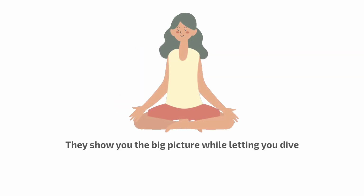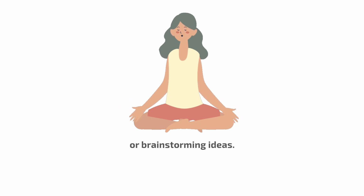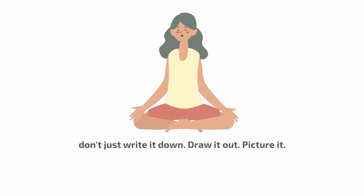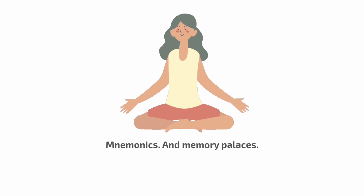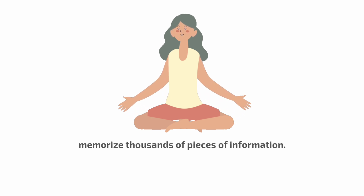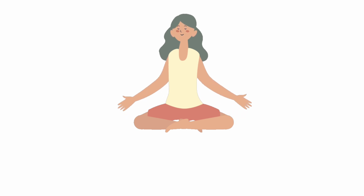Visualization and mind maps also help with creativity. They show you the big picture while letting you dive into details. And they're excellent for reviewing complex topics, preparing for exams, or brainstorming ideas. So next time you're studying something important, don't just write it down. Draw it out, picture it, make it come alive in your mind. In the next step, we'll explore a set of ancient yet incredibly effective memory tools, mnemonics and memory palaces. These methods have helped memory champions memorize thousands of pieces of information, and they can work for you too.